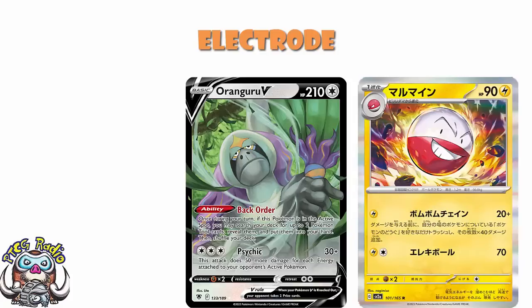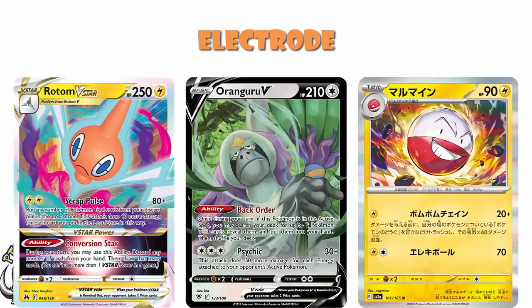Like, I'm already acknowledging the fact I'm probably going to have to play Rotom here. But I can at least try and save that till the end of the game. Oranguru's a little bit awkward. I'm not sure I'm loving it.